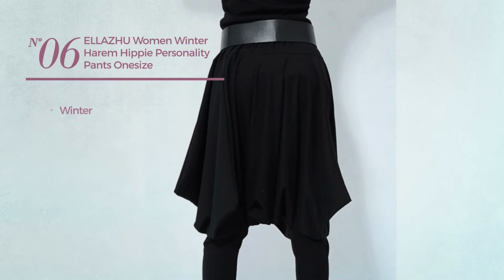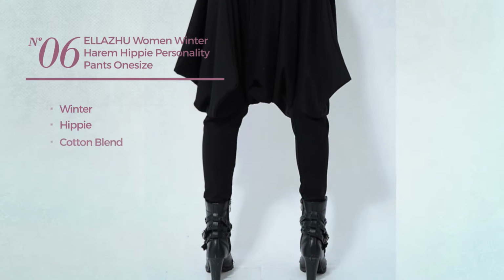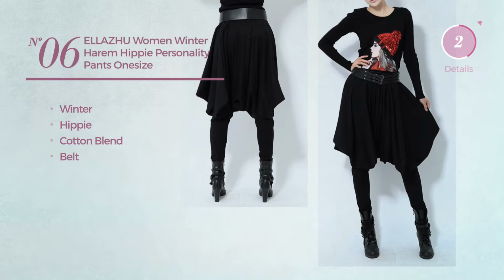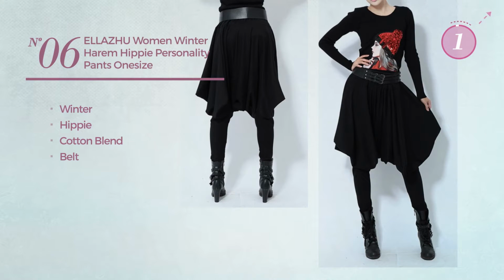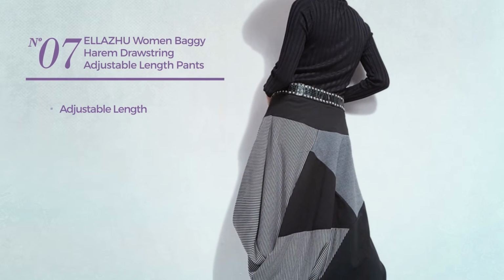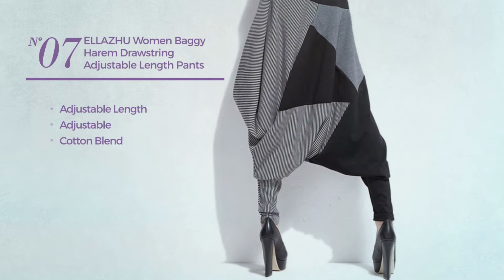Number 6. A Winter Pants. Featuring a hippie, produced with cotton blend, with a belt. Available in 2 other colors. Number 7. An Adjustable Length Pants, produced with adjustable cotton blend. Available only in gray color.